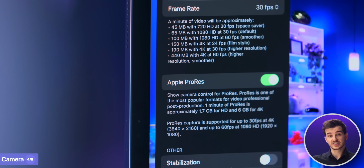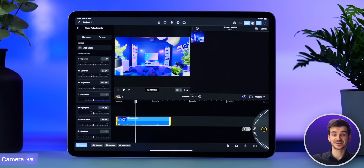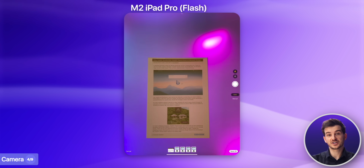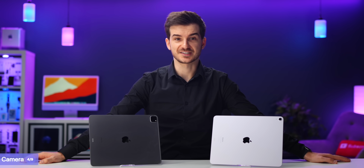You also get ProRes support on the iPad Pro in case you do want to shoot videos on the iPad Pro directly and then grade them in Final Cut for the iPad. And you also get a flash, which can be useful for when you're scanning documents, although in my case, I have found myself using it as a torch around my house on a few occasions.